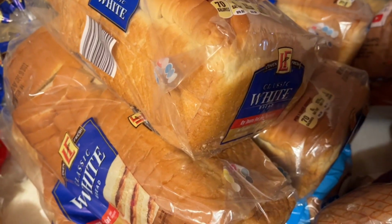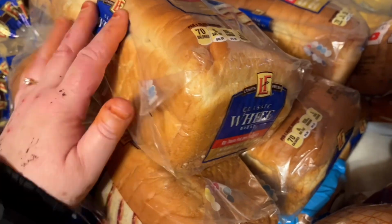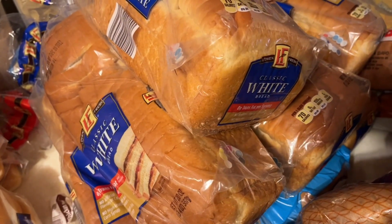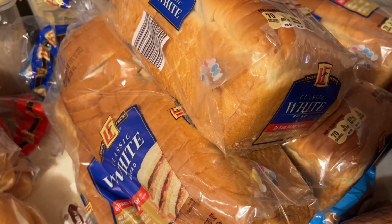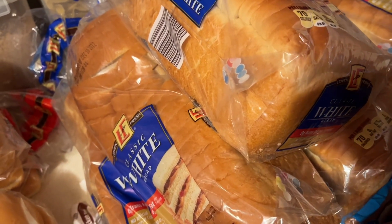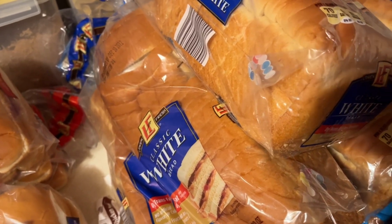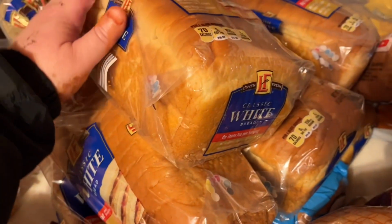So I don't know what they're putting in it to make it last as long, but thank you for doing so. Sandwiches and toast, y'all. That's what this goes for. A lot of grilled cheese sandwiches, ham and cheese grilled sandwiches, regular cold cut sandwiches, a lot of toast. I had 3 kids in the house, and y'all, we can go through a loaf of bread in no time flat. So, yes, this is a lot of bread.